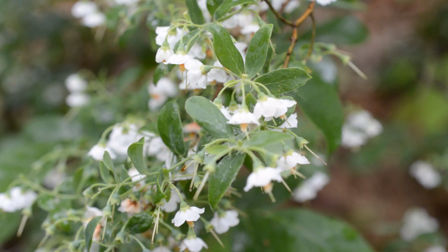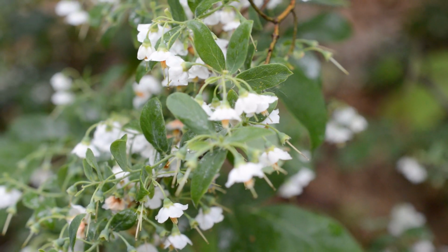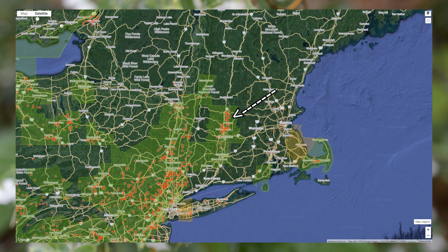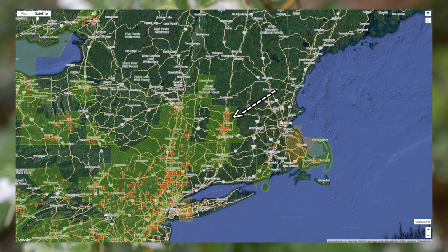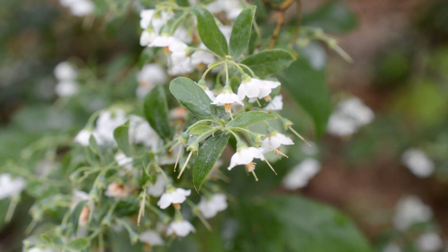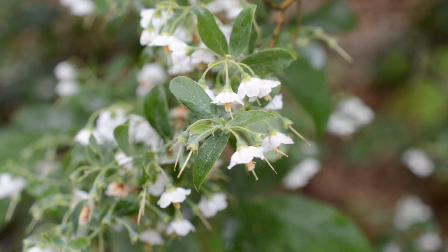And covered in flowers. I guess this is somewhat of a disjunct population. I was just looking at a population map on iNaturalist, and it occurs all up and down this ridge, but then nowhere else around it. This is kind of far to the northeast of where it goes. I guess it ranges all the way down across the southeast and midwest, down into Mexico. So unusual for this locality, certainly unusual for New England, but fairly common elsewhere.